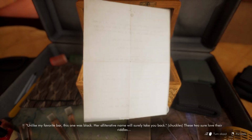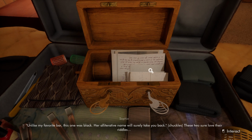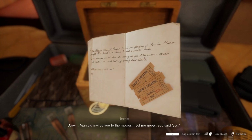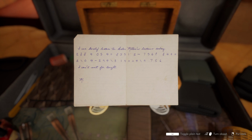Unlike my favorite bar, this one was black. Her alliterative name will surely take you back. These two sure love their riddles. Huh. Marcella invited you to the movies. Let me guess. You said yes.